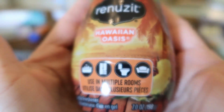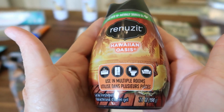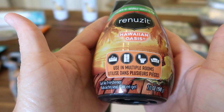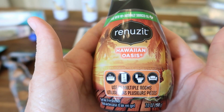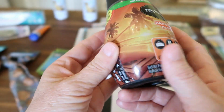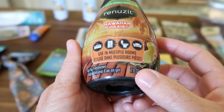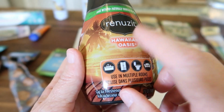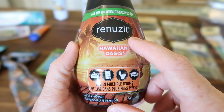So while we're talking about scented things in the bathroom, I will go ahead and show you this Renuzit Hawaiian Oasis. I love this scent. I actually have this in the automatic sprayer in my laundry room because that's where I keep my dog at night, and it's where she takes her naps during the day. So just to eliminate that dog smell, I really like the fresh scent of this Hawaiian Oasis by Renuzit.